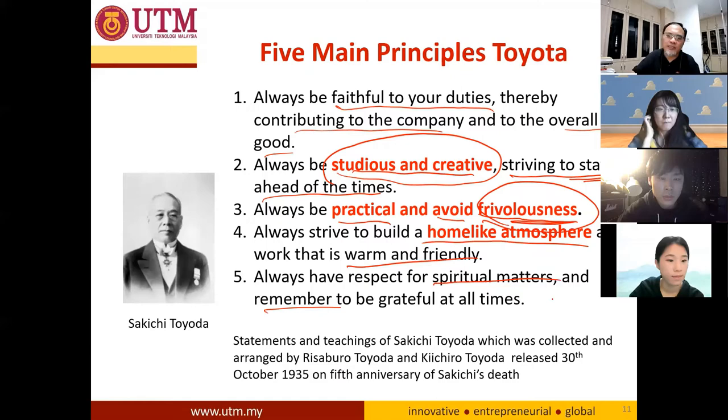So these are kind of principles. And later on, you will see that, for example, if you say you must be studious and creative, that means you must find better ways. You must do Kaizen every day, every week, every month. Reduce waste. That is also Kaizen.